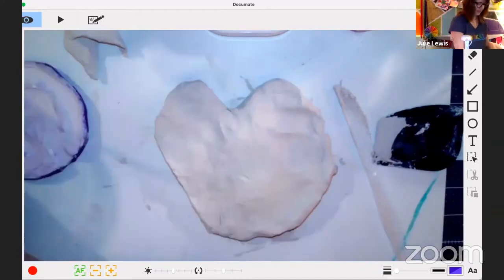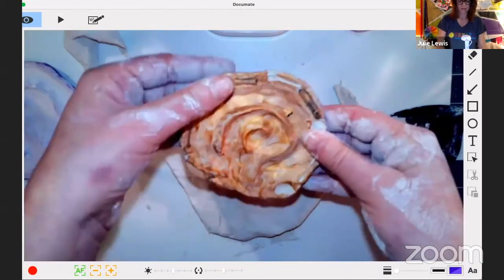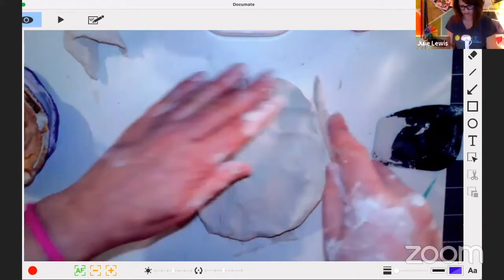Here's another example of one that I made this summer, painted gold. I found some little acorns and sticks because we were making these outside, so that was kind of fun. I used some objects that were out in nature.